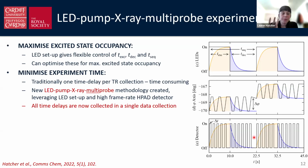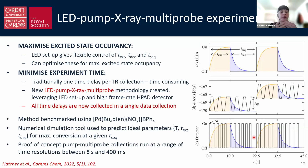So for these LED pump X-ray multi-probe methodologies that we've developed, we're leveraging both the flexibility of the LED setup and also that high frame rate detector. And we can actually collect all of the time delays in one single collection now. And so we went forward and we benchmarked this idea at Diamond Light Source using that same palladium nitro system that I introduced to you earlier.